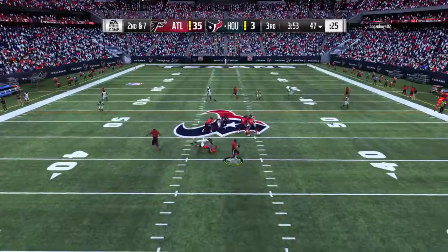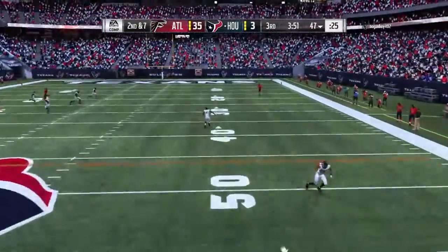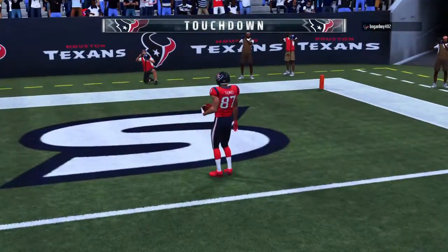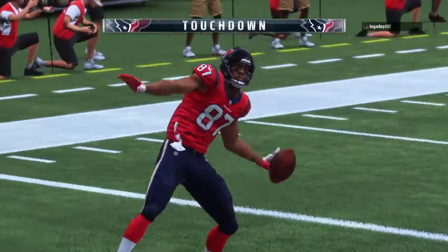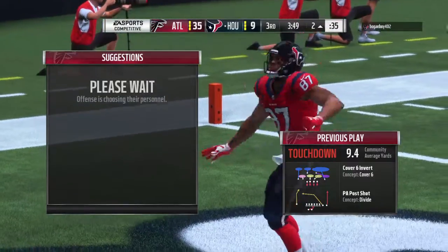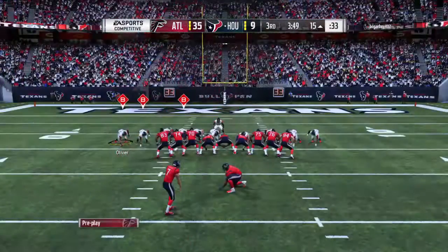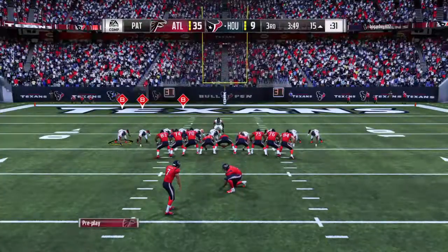Watson off play action. Flush to his right. On the run, he'll let this go deep. And the defense loses him. It's complete. Touchdown, Houston. Demaryius Thomas, 53 yards. And the Texans cut into that lead.